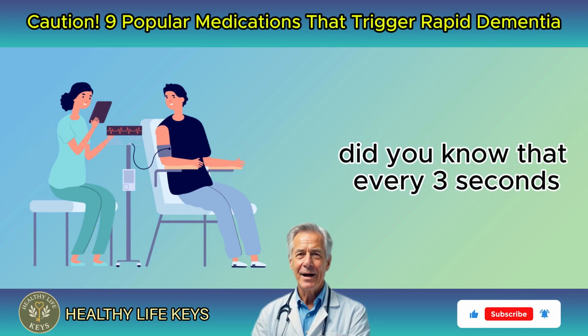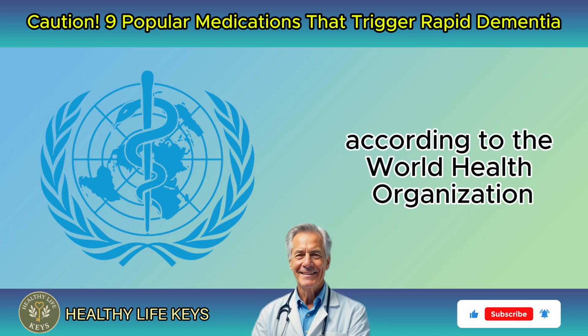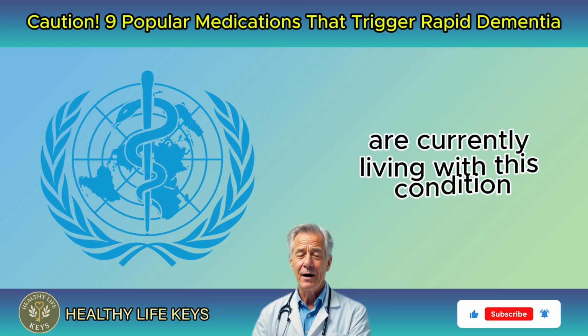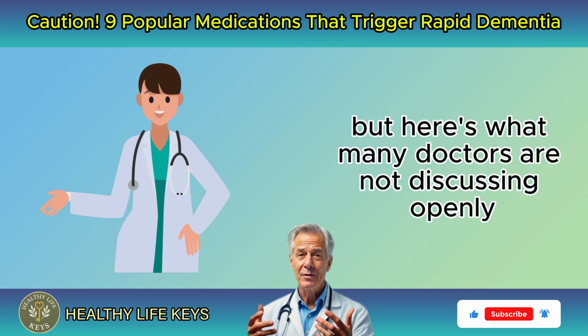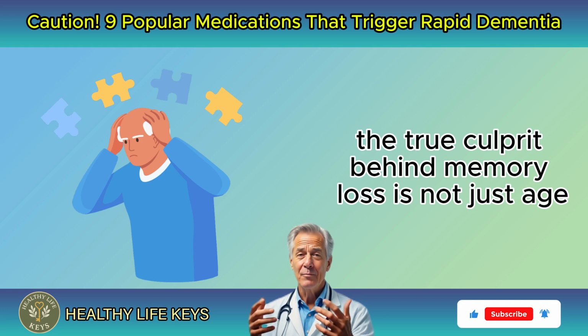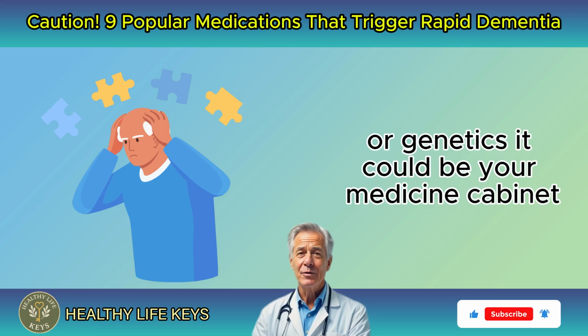Did you know that every 3 seconds someone around the world is diagnosed with dementia? According to the World Health Organization, nearly 55 million people are currently living with this condition, and it has now become the seventh leading cause of death globally. But here's what many doctors are not discussing openly. In countless cases, the true culprit behind memory loss is not just age or genetics. It could be your medicine cabinet.